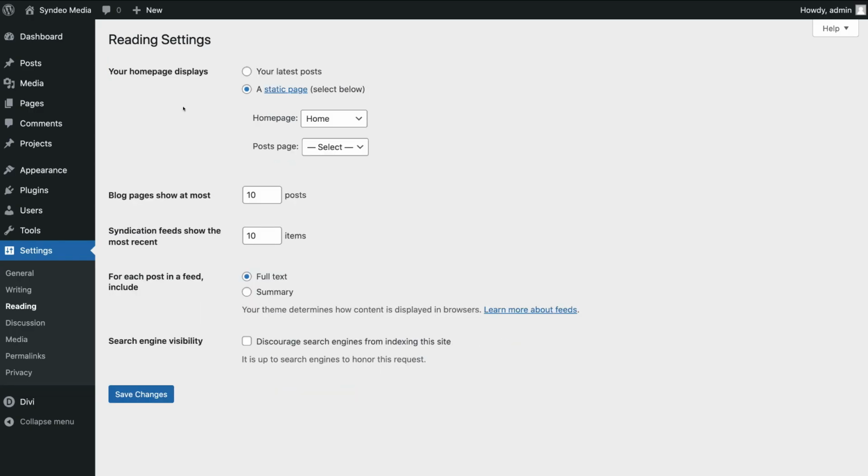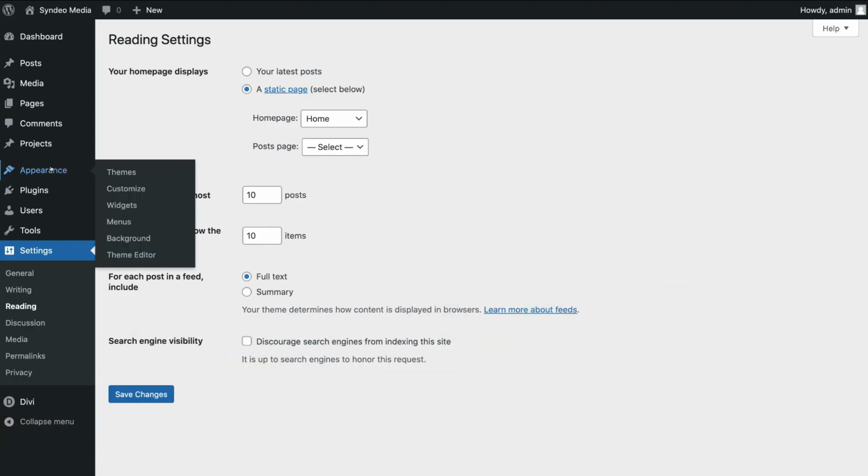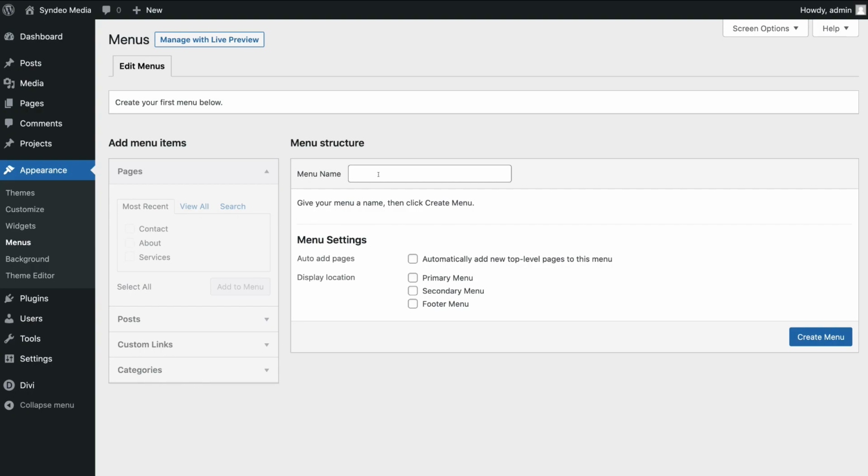Okay, now that we've created 4 website pages for our website, what we want to do is make sure that our primary menu is correct. So navigate over to Appearances and come down and click on Menus. Then head over to Menu Name and add Primary Menu. And then come down and click Primary Menu and hit Create Menu.